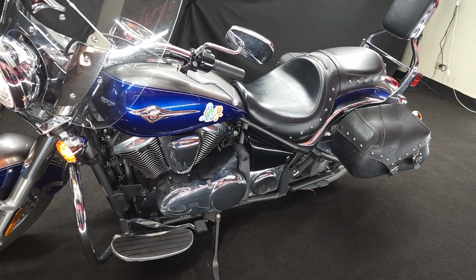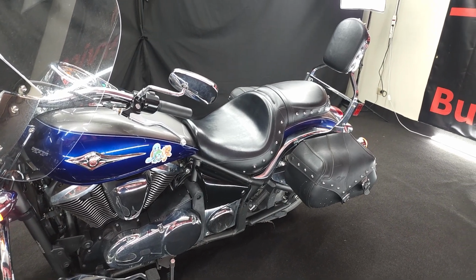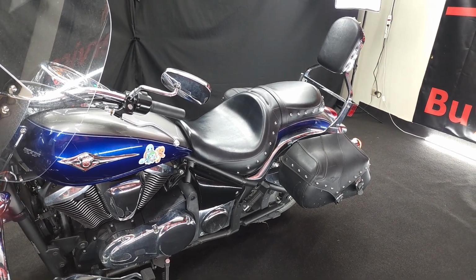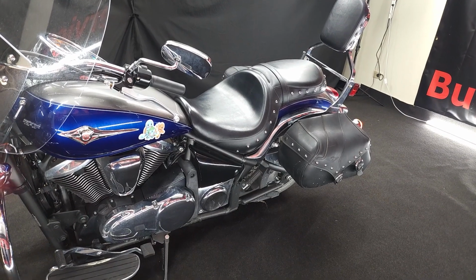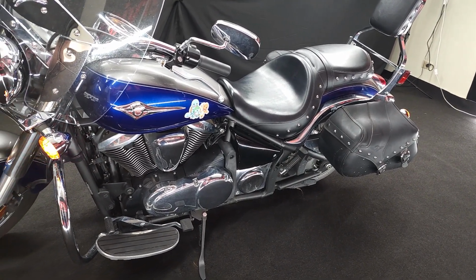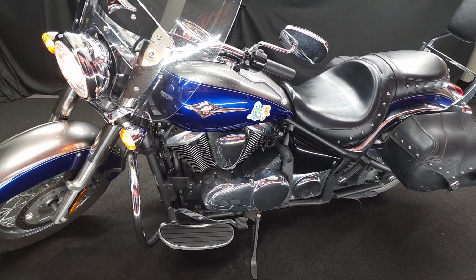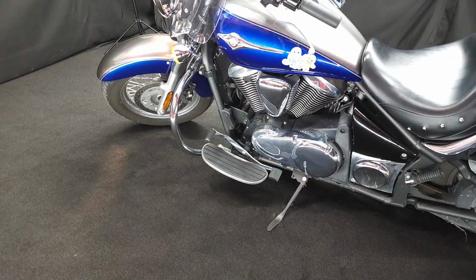Overall, the 2019 Kawasaki Vulcan 900 Classic LT offers a compelling package for riders seeking a classic cruiser experience with modern reliability and performance. Its combination of timeless styling, comfortable ergonomics, and capable performance make it a versatile choice for both casual cruising and long-distance touring.